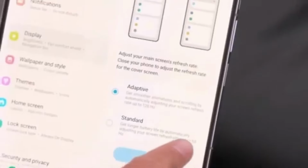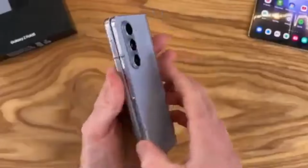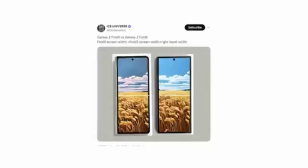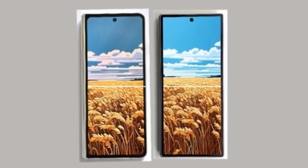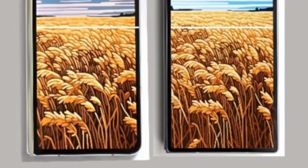Now, let's move to the front. The first hands-on image of the Galaxy Z Fold 6 is leaked and reveals that Samsung has finally listened to Galaxy Z Fold users. The new foldable phone will feature a wider cover screen compared to the Galaxy Z Fold 5. Reliable tipster Ice Universe shared this full image showing the front of the device and comparing it to the Galaxy Z Fold 5. As you can see, the upcoming foldable phone will have a wider cover screen that matches the width of the Galaxy Z Fold 5's cover screen plus one of its bezels.